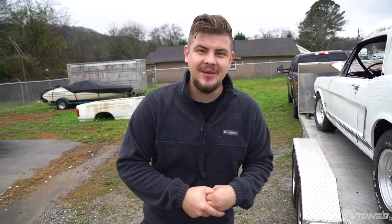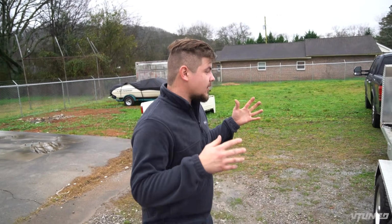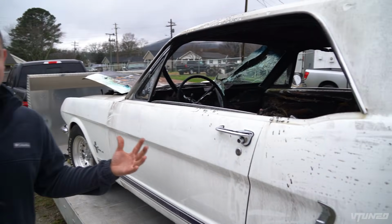So it's the next morning here at the shop. We got here pretty late last night and we didn't really want to unload it at night because it did start raining a little bit and we didn't want to get all wet. But guys, the car finally made it. We made the trip. Everything was good. It didn't go anywhere. And man, this thing is a beauty, especially seeing it today.